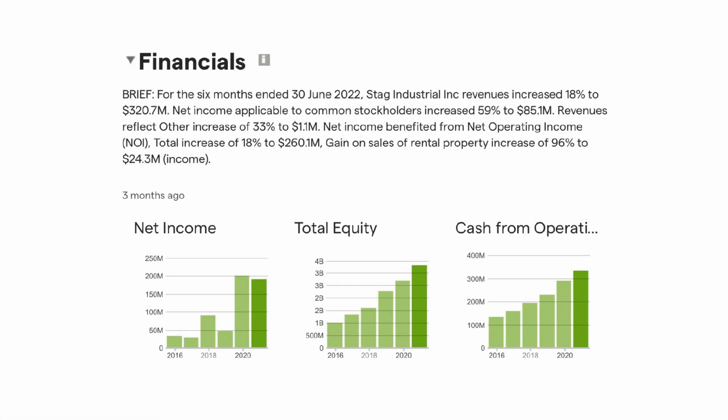If we have a look at the financials, for the 6 months ending the 30th of June, it increased revenues by 18% to 320.7 million. Gain on sales of rental property increased by 96% to 24.3 million. Net income has been kind of fluctuating, a bit of a pullback after 2020 and 2021. Total equity has been in an upward trajectory, same with cash from operations for the cash flow.